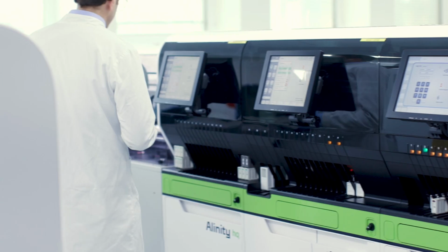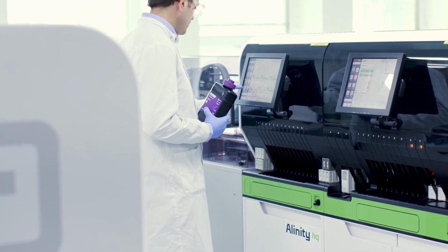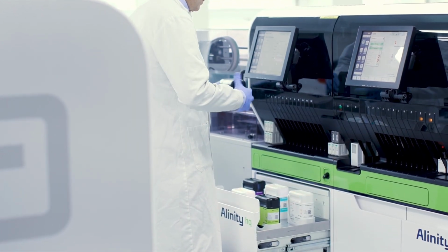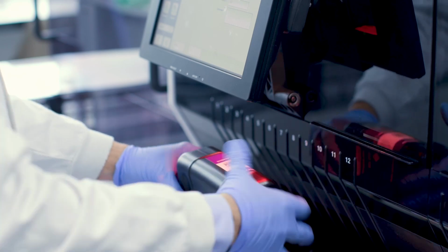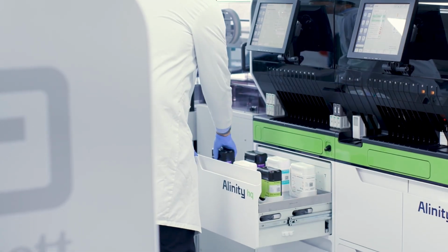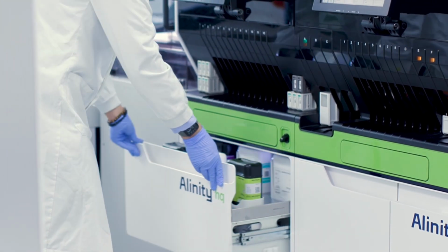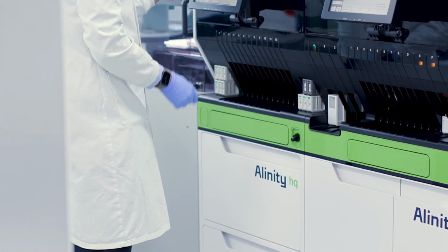Reagent management with Alinity H is significantly improved from previous analysers I've used. Specific improvements with reagents is the lock and key mechanism. I myself have experienced putting on wrong reagents on the analyser and it involved lots of downtime to rectify the problem. With Alinity H, it's almost impossible to put the reagent on in the wrong position.